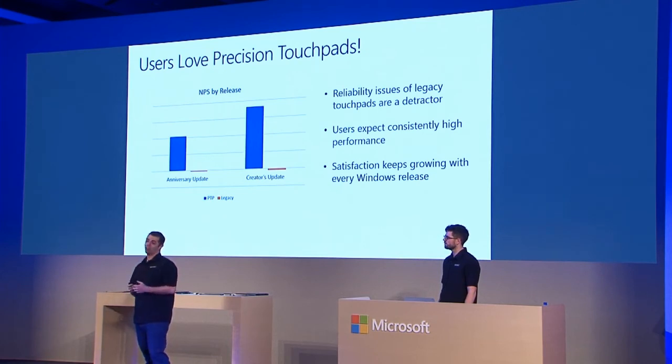To some of our partners out there who have adopted Precision Touchpad 100% across their portfolio, thank you. Your users are thanking you. You have delivered a much better experience to your customers. And reviewers also agree with the users. We're seeing fantastic reviews. We're seeing conversions from folks who are previously MacBook users over to now be Windows users, because the touchpad experience is now better on Windows than it is on Mac.